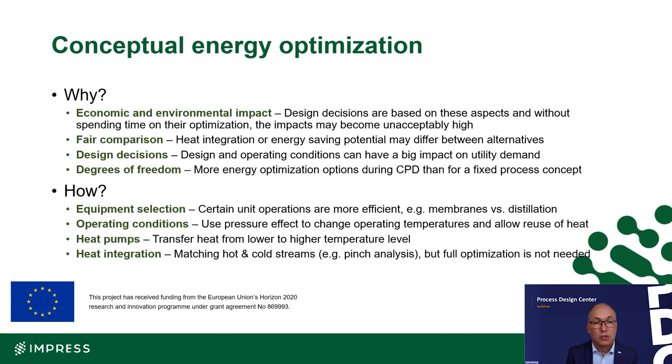How to consider energy optimization? Well, take into account the possibilities for energy integration already when you select equipment for unit operations. Select operating conditions that allow maximum heat integration potential. Look for the possibilities of heat pumps and perform heat integration, for example, by energy pinch technology. It's not needed to do it to the full extent, as long as the main heat integration potential is covered.